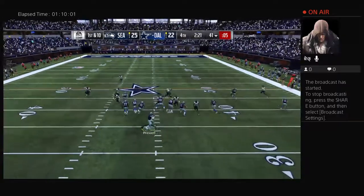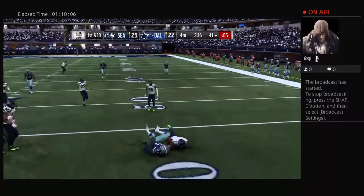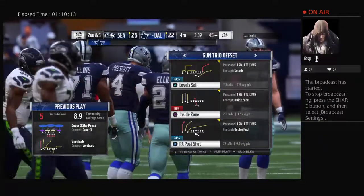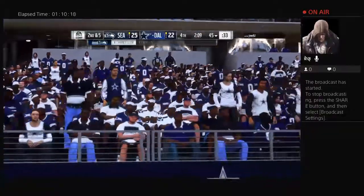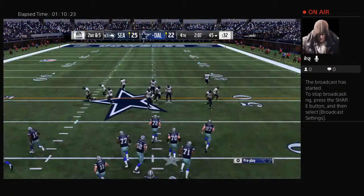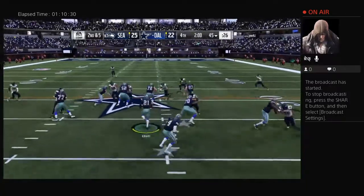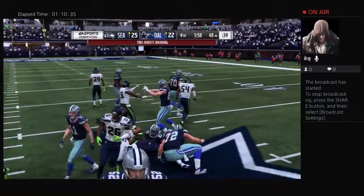Prescott looks to throw on first. Finding his safety valve here. That's complete. And he'll be brought down right at the 45-yard line. It's a gain of 5, and it'll bring up a second down. Second and 5 after the 5-yard completion on first down. A 20th carry here for Elliott. And he'll be brought down at the 48-yard line.